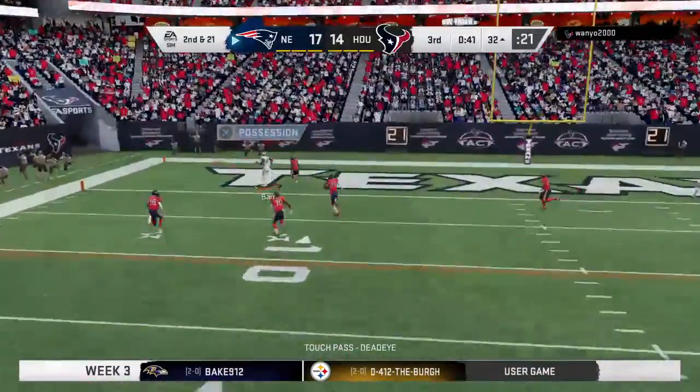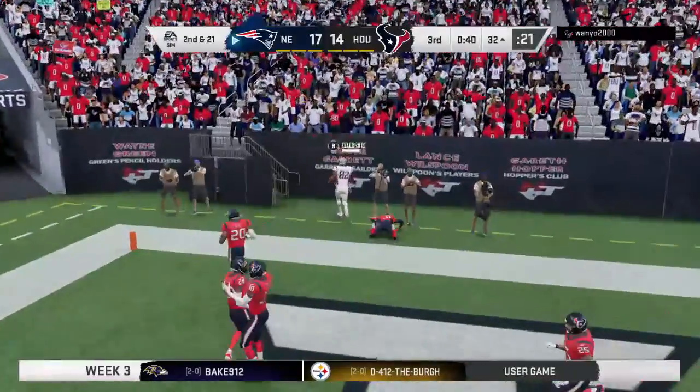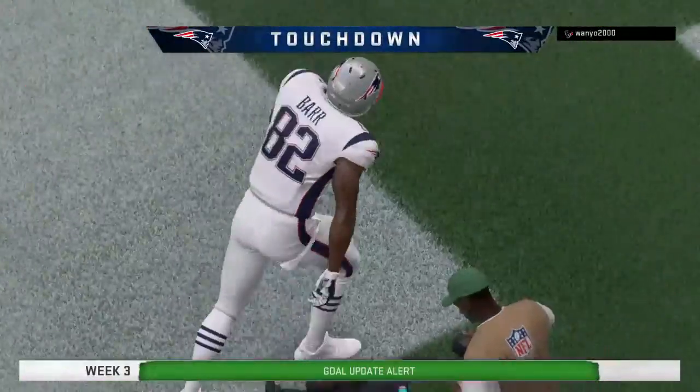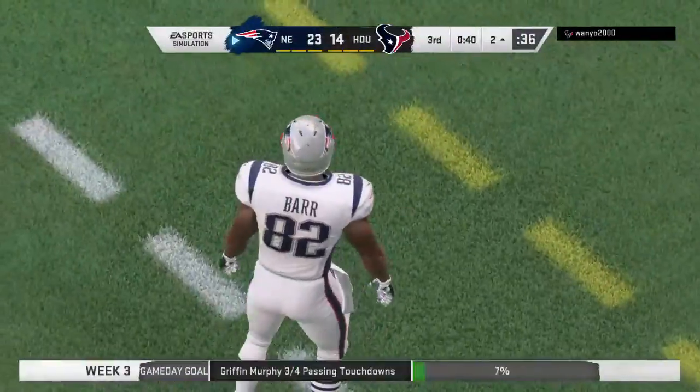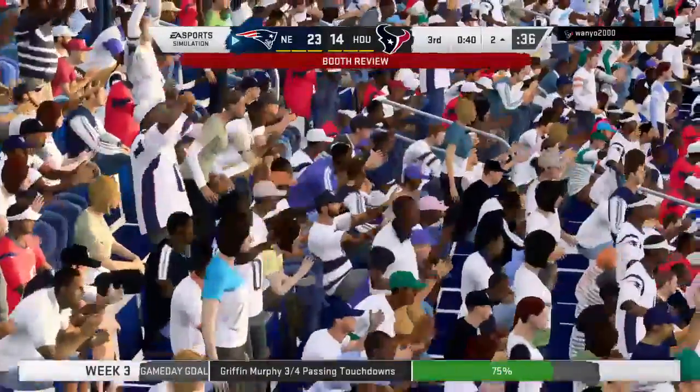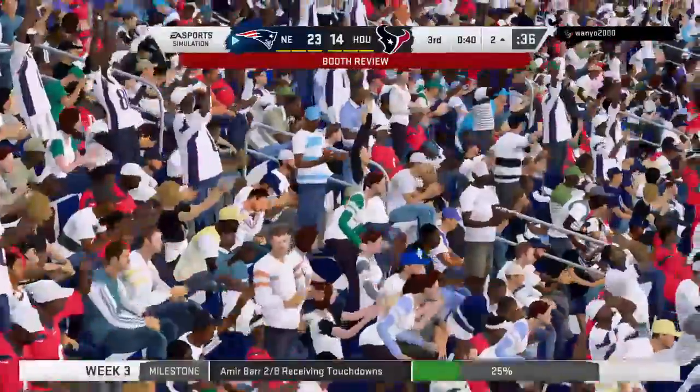Well, he's going to let this go for the end zone. And that's going to be caught for a Patriot touchdown. In for the score. And the Patriots, they add on to their lead. A nice throw there by the second-year quarterback.